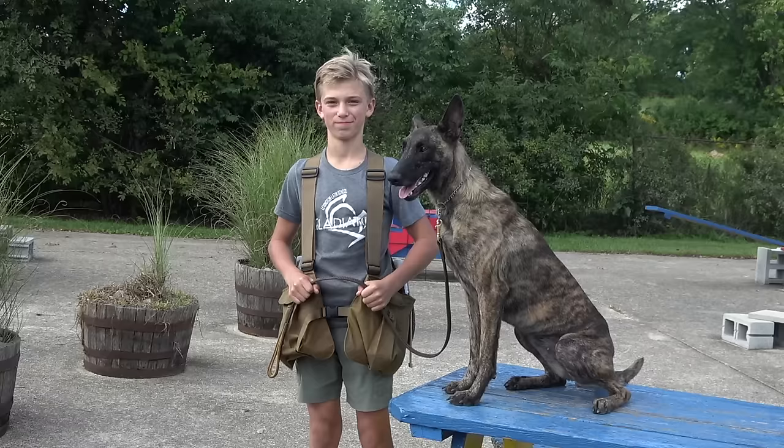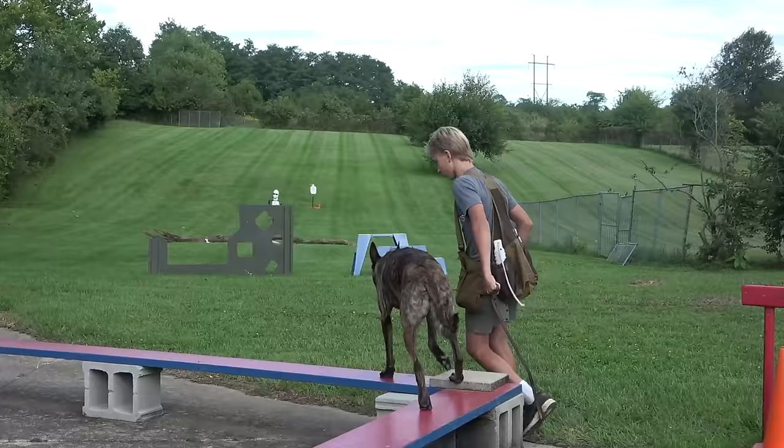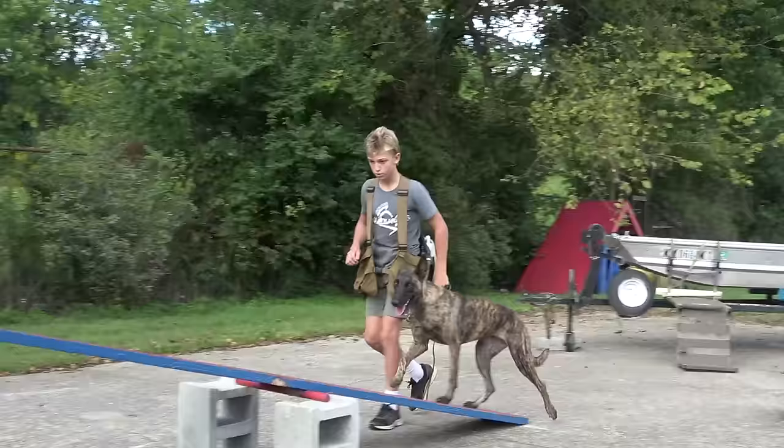Now, one of the things you'll probably notice is that Lexi gives George a little bit of a hard time. She might even start kind of rearing up on him and trying to get those dummies out of her pouches. That's what she was doing to him earlier.